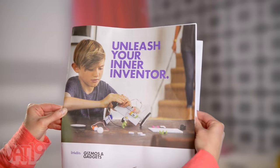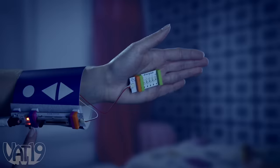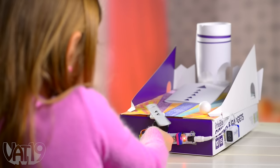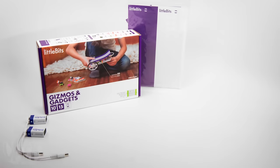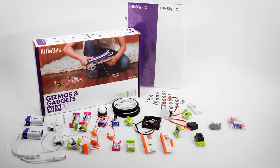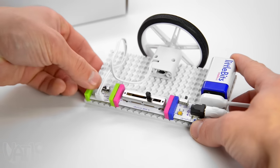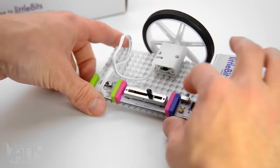Get your brain in gear with the included instructions for one of 15 projects. Then make like Tony Stark and create something new. The invention kit comes with 15 swappable gizmos and gadgets, plus all this other stuff. Have fun making something that does something when you build with LittleBits Gizmos and Gadgets.